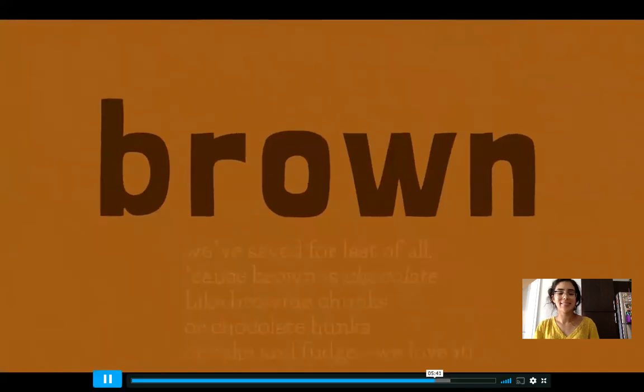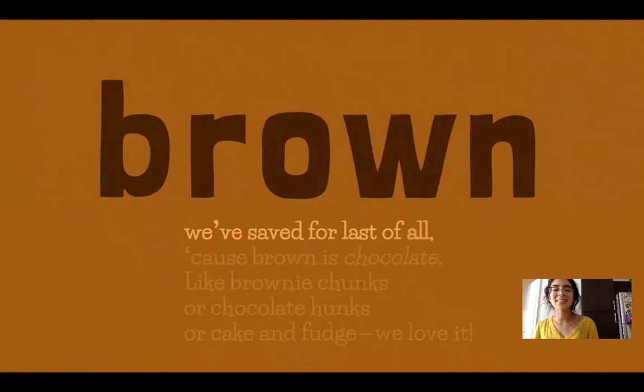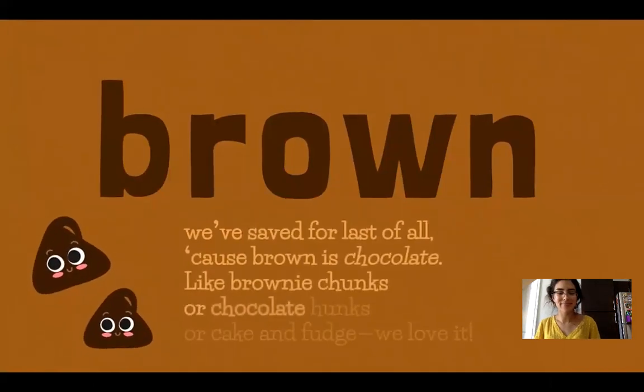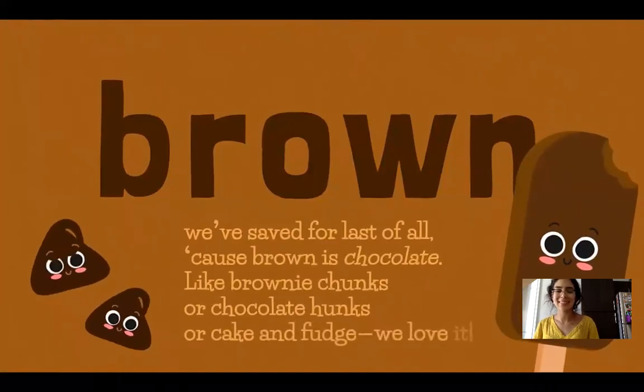Brown. Brown we've saved for last of all. What color is this? Brown. Miss Hernandez's hair is brown. Oh, because brown is chocolate. Yum. Like brownie chunks or chocolate hunks or cake and fudge. We love it.